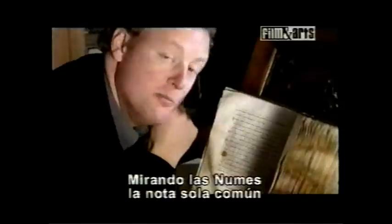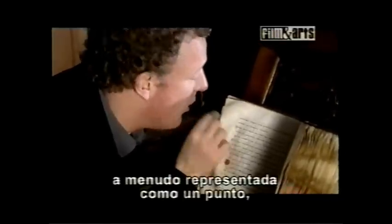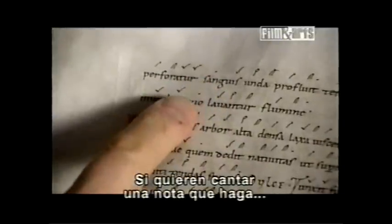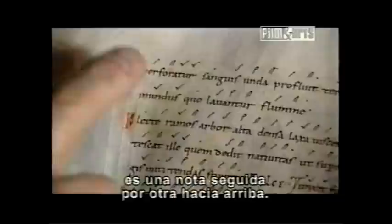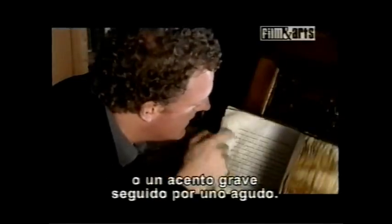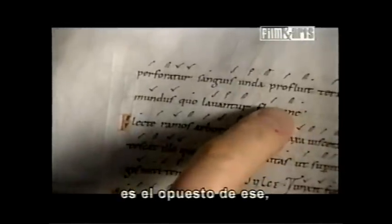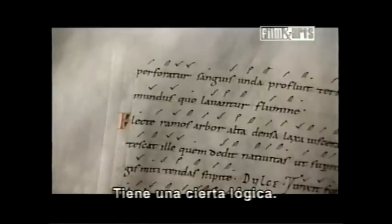Now, looking at the neumes themselves, the ordinary single note is often represented by just a dot, like in Morse code here. If you want to sing a note that goes up, one note followed by another going upwards, then you'd use this sign, which looks like a tick or a grave accent followed by an acute accent. This sign here that looks like a croquet hoop is in fact the opposite of that, a note followed by the one below it. So you see, there is a sort of logic to it.